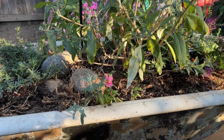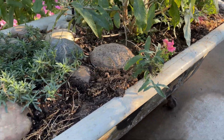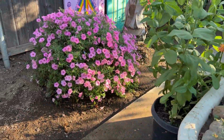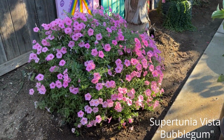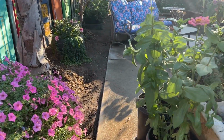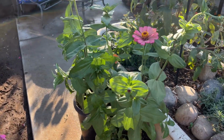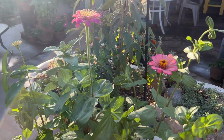Oh, it looks like we have a little snapdragon coming up. I didn't plant that this year. And of course my Supertunia Vista Bubblegum is still going strong. And I still have zinnias. I planted this second round. I'm so glad I did. A lot of people are done with zinnias.